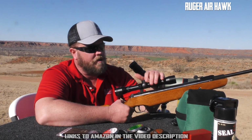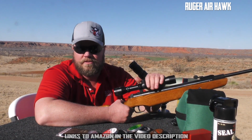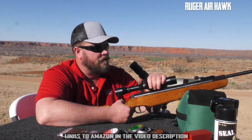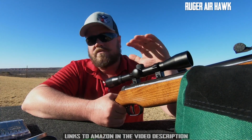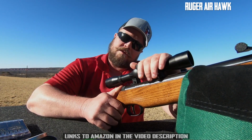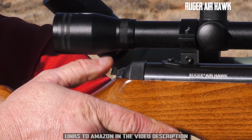So if you want to take the scope off and shoot at open sights, I do have a couple guns that I shoot open sight. They're just fun. You can go out and plink cans if we're just out shooting targets or whatever it is. But if I want to really stretch it out a little bit further, this is going to work out better for you.